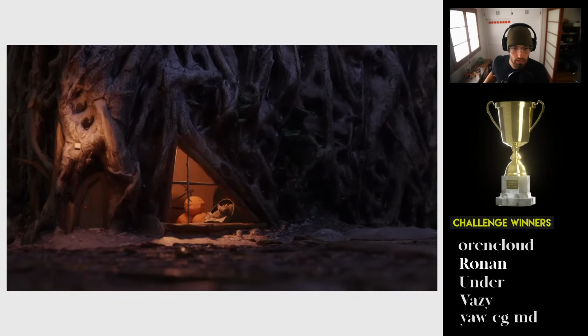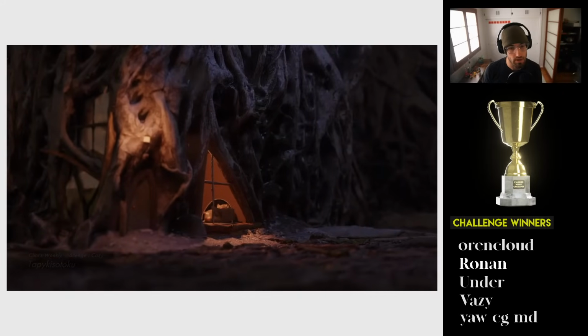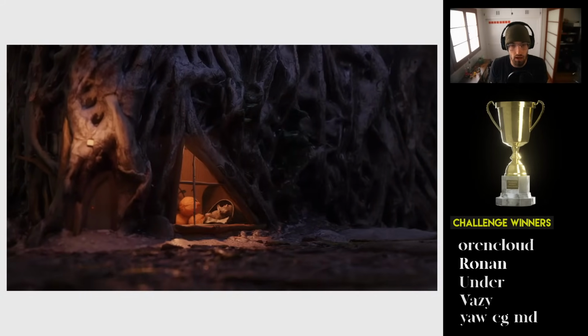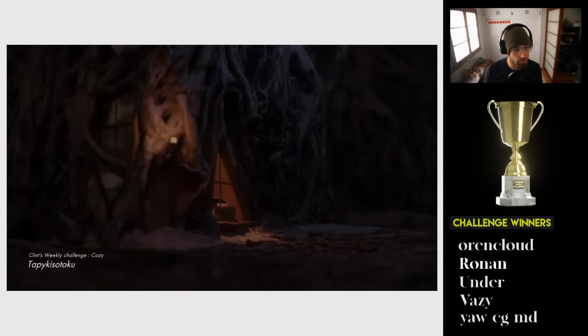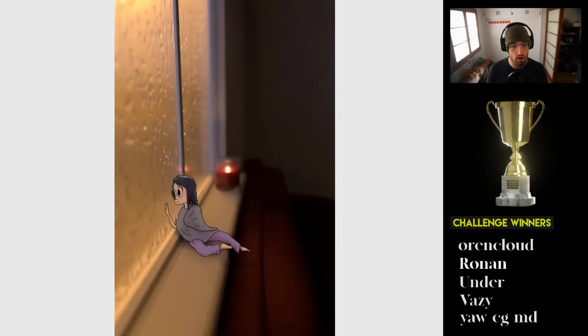Personally, I would just love to see a little bit more of that interior. It's a little distant for me. It's a little far away. I'd love to get up in there just a little bit more to see what's going on. But I just loved the rain. I love that you used a photo scan tree and made a little world out of it. It's amazing. Next up, we have Scratch. And by the way, all of these honorable mentions, y'all get 5 points towards your rank on the Discord server.